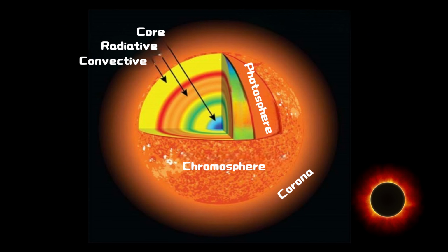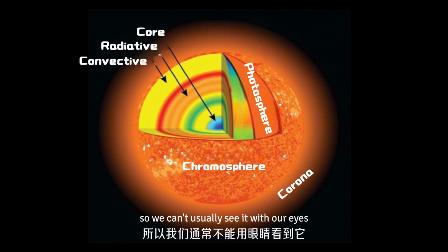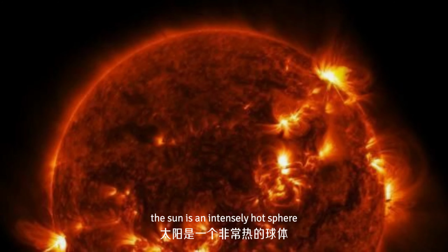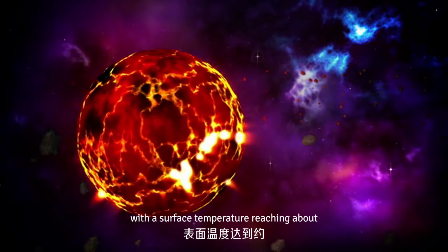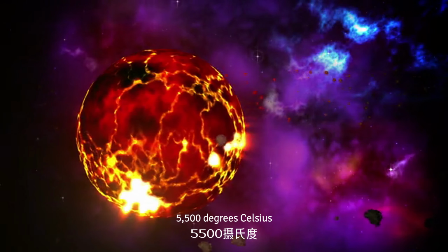Corona. Imagine this layer like a big, glowing halo around the sun. It's made of super hot gas that stretches out into space. Even though it's really hot, it's also really thin, so we can't usually see it with our eyes unless there's a total solar eclipse. The sun is an intensely hot sphere, with a surface temperature reaching about 5,500 degrees Celsius.